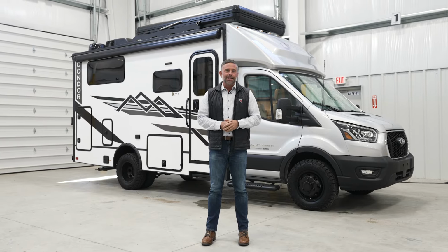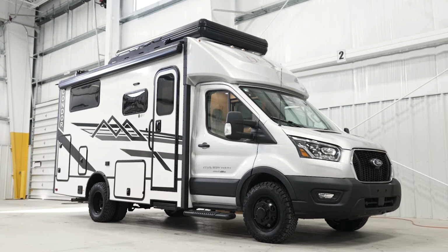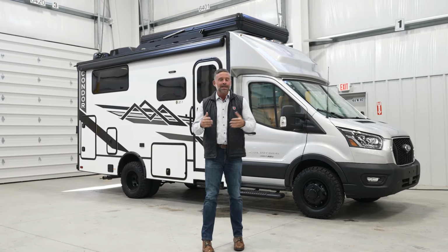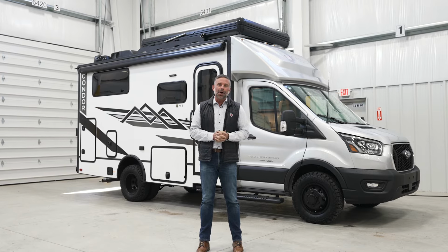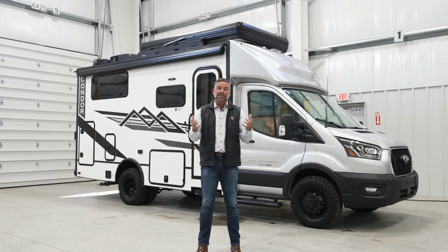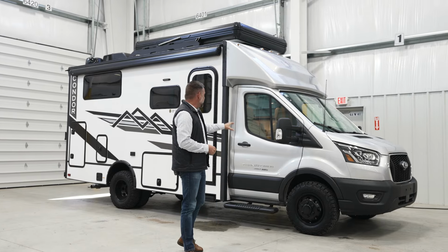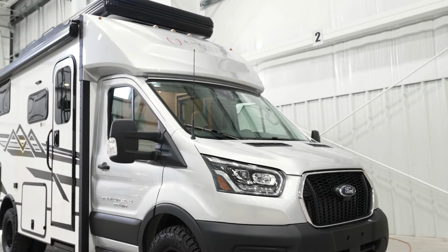We have something absolutely brand new to show you today, and it is the Entegra Coach Condor 22T. Absolutely brand new for us, as I already mentioned. This is an incredible offering out into the marketplace, and we're excited to be in this space in the market. This is on the Transit Cutaway chassis. This is a 350 HD.